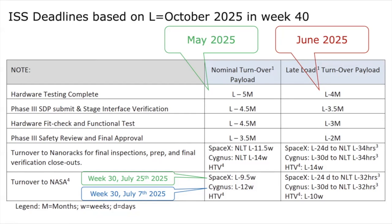This is also something that has changed, in that they've put in these conditions in terms of turning over the NanoLab to NASA. For SpaceX, it's L minus 9.5 weeks. Very interesting that it's 9.5 and not 10. But anyway, that brings us to week 30 of this year, July 25th.